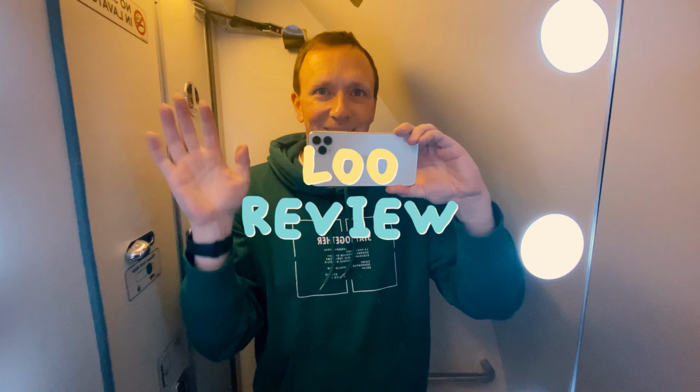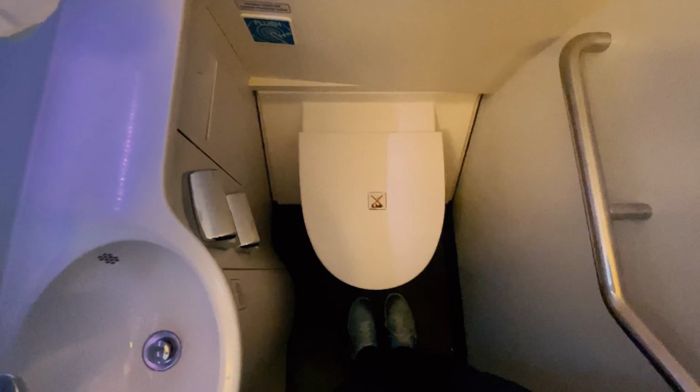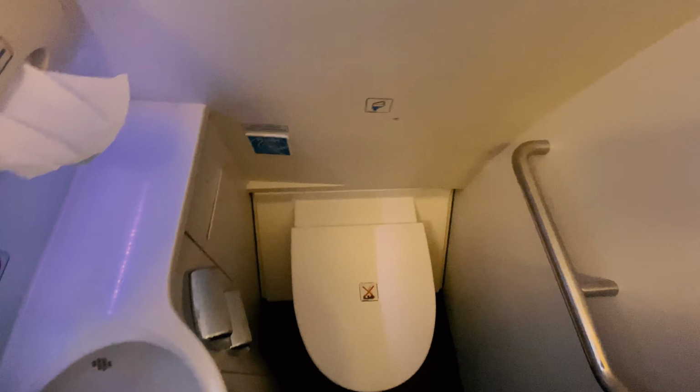We will also continue to monitor and clean our toilets throughout the flight, but please let the crew member know if there's anything we might have missed.